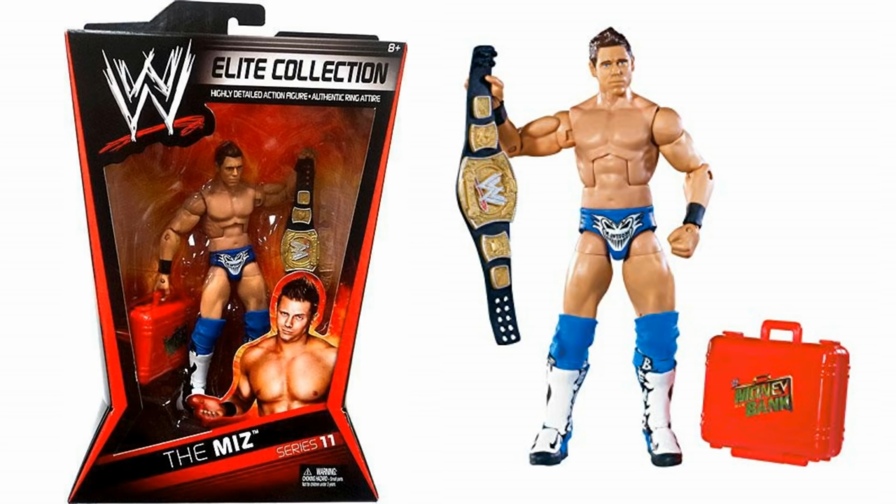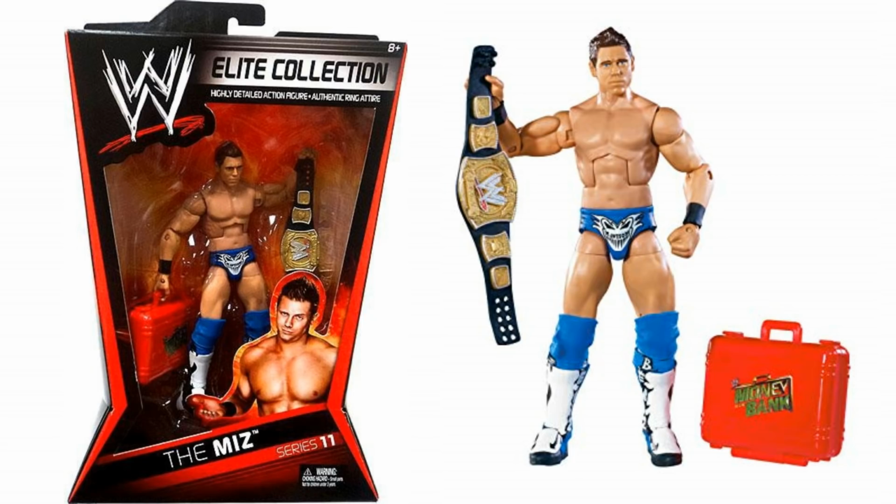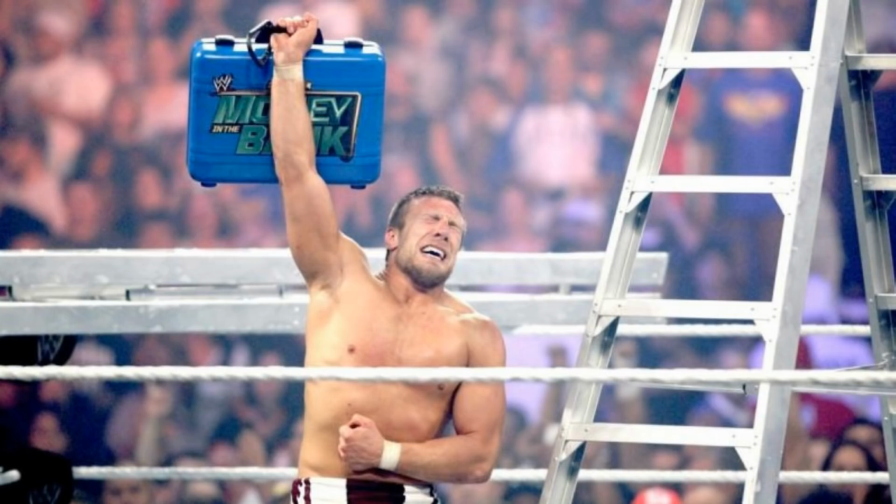Next up, we've got The Miz Elite Series 11. He won the Raw Money in the Bank at that first Money in the Bank pay-per-view show as well. Really interesting ring attire. Blue with an interesting design on the front, like white boots. He would cash in 127 days later. Next, 2011, we got Daniel Bryan.